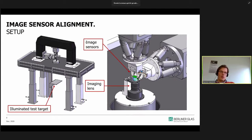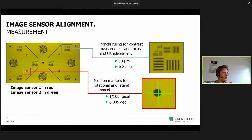Now, we have the sensors attached to the hexapod actuators, and these hexapod actuators can move freely in 6 degrees of freedom. And we can use these hexapods to align the sensors. Now, before we can start aligning, we of course need to know the position to which these sensors must be aligned. So for any alignment problem, there is a measurement task to be solved.